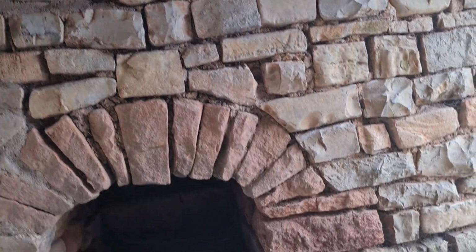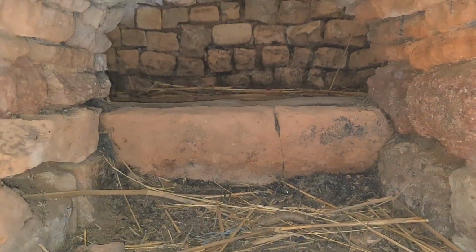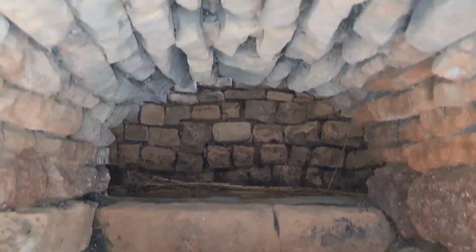That's the oven. You'd light it in the back of that, is it? And you would cook down there. Let's see if I can get you inside. There, look. That's the oven, literally down on the floor. Same this side. I don't know how this one would work.